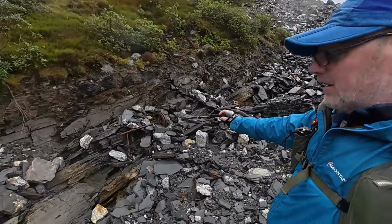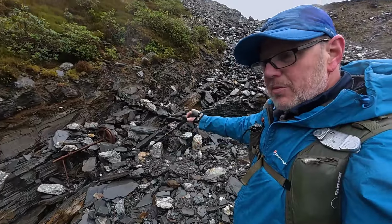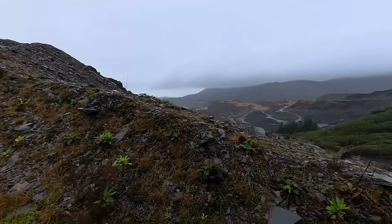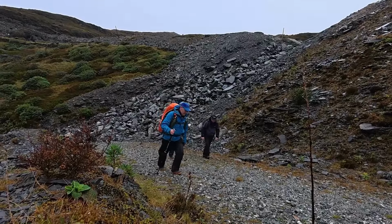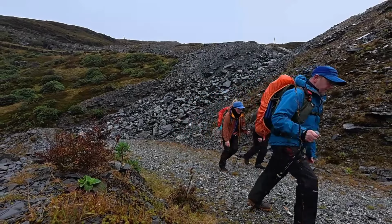And there's machinery. Look at this, you've got wheels and stuff. This is why I love coming to quarries, because you get to see all the old machinery and stuff. And this quarry was still working in the 70s. 92, the actual quarry just closed, didn't it? And then 99 was the last time they actually finished working here. So yeah, 92. That's about 30, 33 years ago.